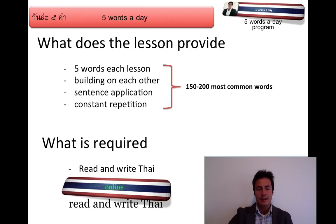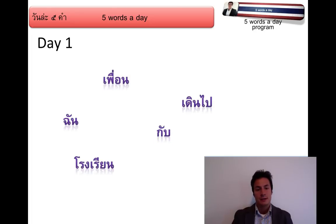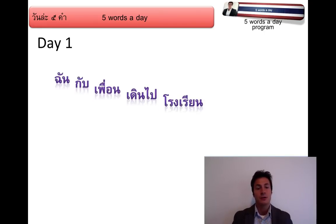For you to get an idea of what it's about, I have an example lesson of day 1. On the first lesson, which doesn't have to be each day, of course, even though it's called 5 words a day, you can also go at your own speed, once a week, once a month, however you prefer. You will learn 5 words that are first memorized, and then you go on with the lesson, and the words you learn will be combined into different sentences that make sense. That way you already learn a little bit intuitively about the structure of the language.